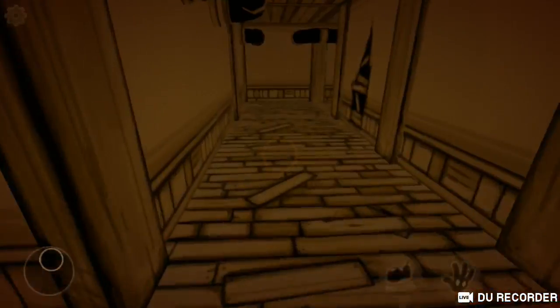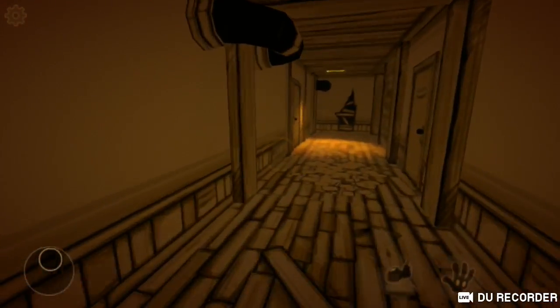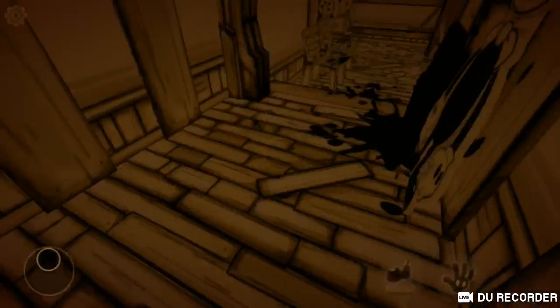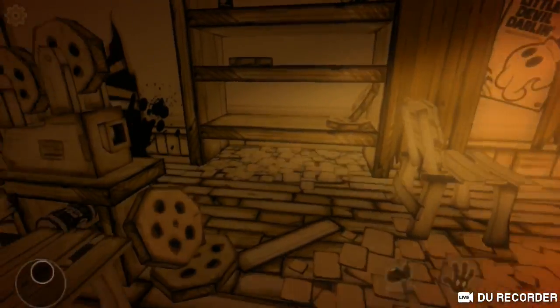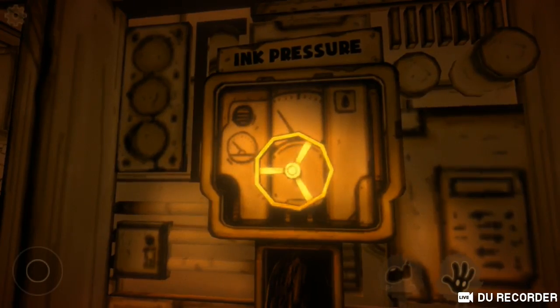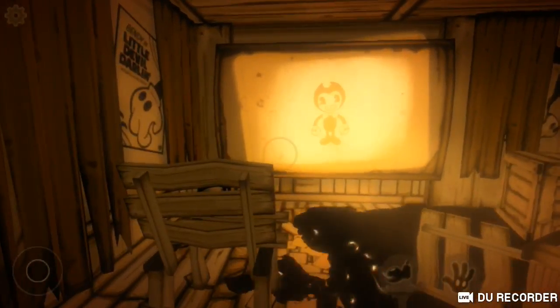And back in the old days, they used to have a viewing room like this. So after this is before they would start giving the tickets out and everything. They would have a viewing room like this, and they would view the cartoons before the tickets would be sold. All right, so we turn that valve right there.